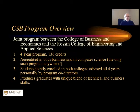The short story about what this program is: it is a single degree that is dually accredited, both as a computer science degree and as a business degree. It's set up to be doable in 4 years, even if you come in with no background whatsoever in business, nor any background in computing. That said, of course, if you do have AP credits, those can be used to great advantage, either to explore deeper or lighten the course load.